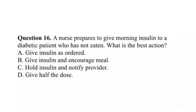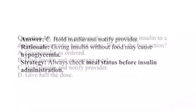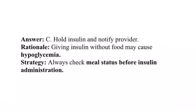Question 16. A nurse prepares to give morning insulin to a diabetic patient who has not eaten. What is the best action? A. Give insulin as ordered. B. Give insulin and encourage meal. C. Hold insulin and notify provider. D. Give half the dose. Answer: C. Hold insulin and notify provider. Rationale: giving insulin without food may cause hypoglycemia. Strategy: always check meal status before insulin administration.